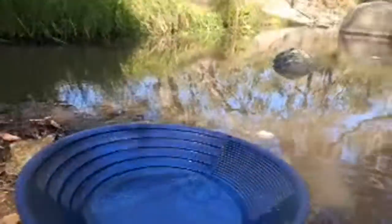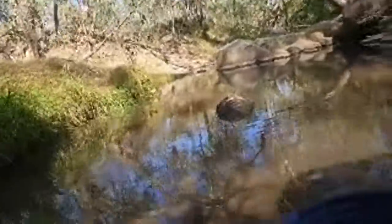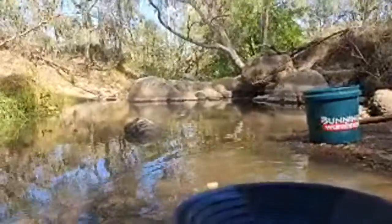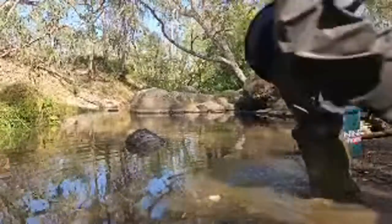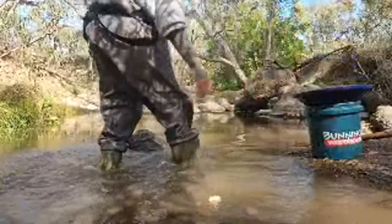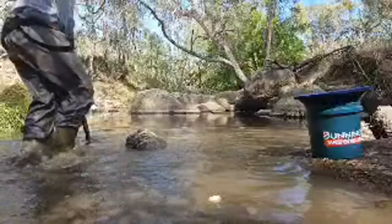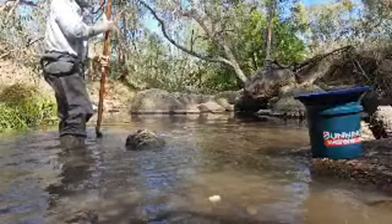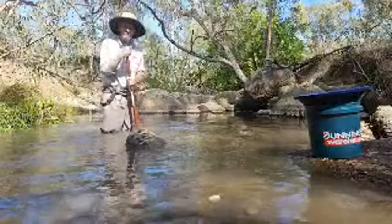How long is Reedy Creek? You can prospect something like 26 kilometers or so of Reedy Creek. It's about 26 kilometers, I believe. And we don't hit the same spots very often. We like to give the creek a chance to reload, so we kind of go on a cycle. And it's big enough that going back to the same spots is kind of difficult because there's so much creek to explore.